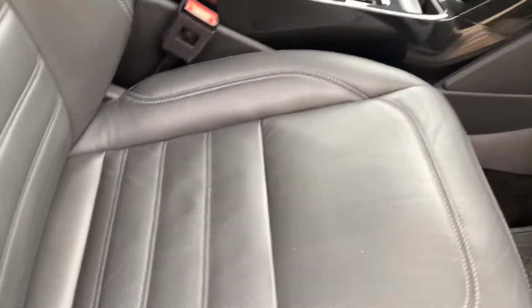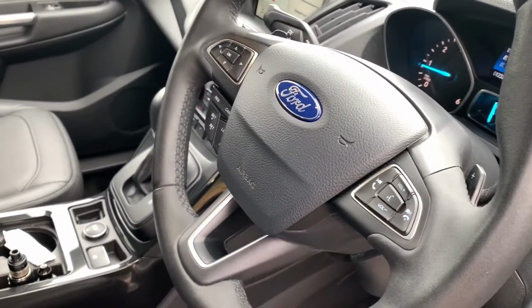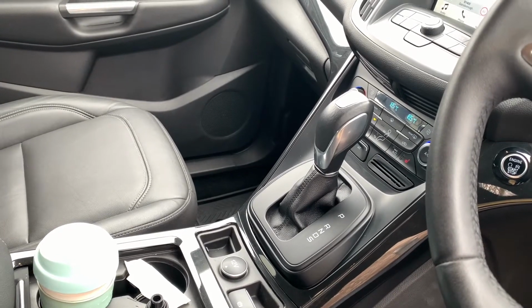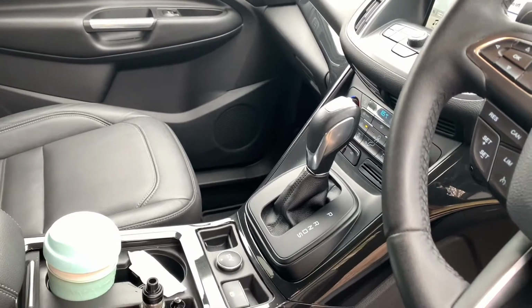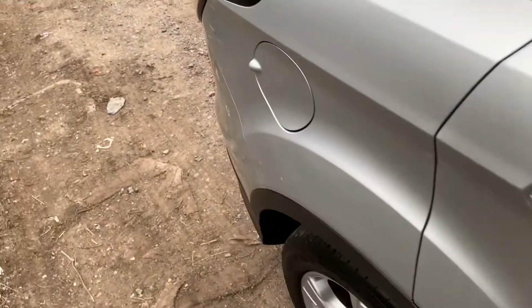Obviously this is a Titanium X, so it's got leather in there, a leather steering wheel, all sorts of fancy electric things, and flappy paddles on the steering wheel with the automatic gearbox, so it should save my old legs. Obviously this is a lot higher, so it's easier to get in and out than the other one was. Already mucking the mats up, a full set of Cougar mats in it as well, which absolutely cost a fortune.